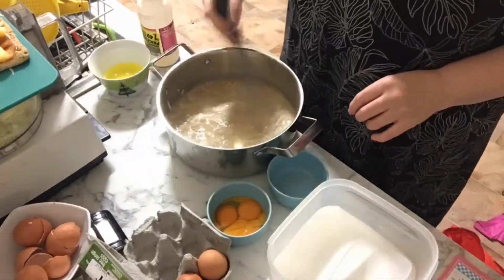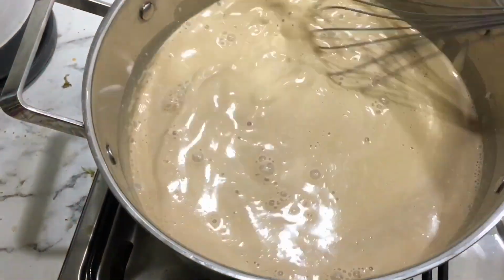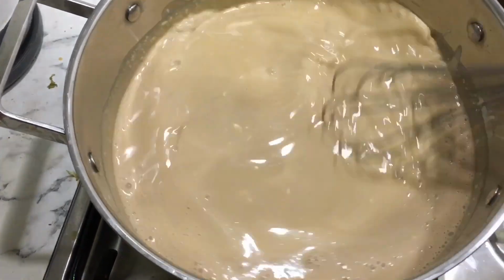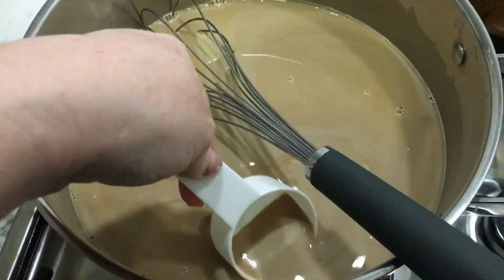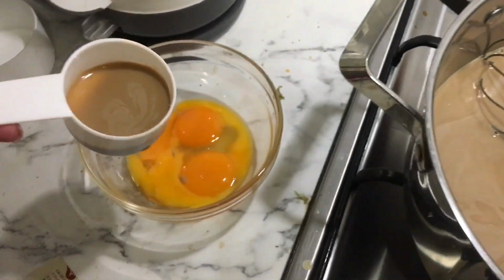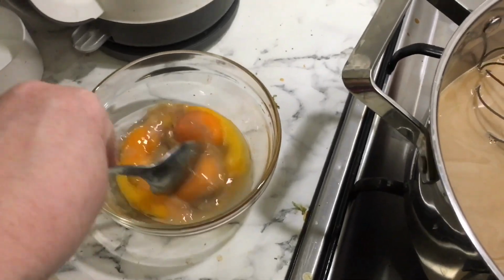The milk and the cream go into a saucepan with a cup of sugar. The sugar's not about sweetness, it's about the molecules helping to make sure that your cream doesn't form a solid block. You need to heat up the milk on the stove and then add a little bit of that into the egg yolks to temper the eggs.